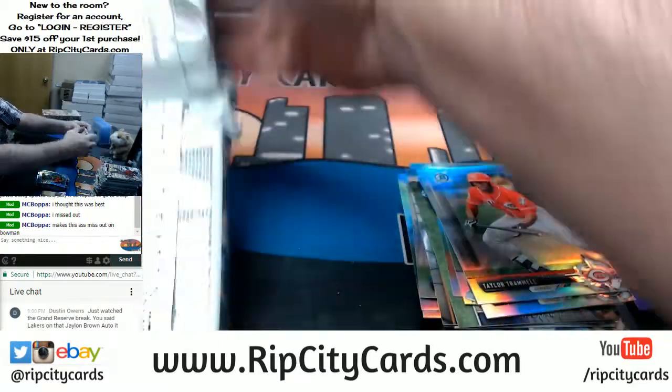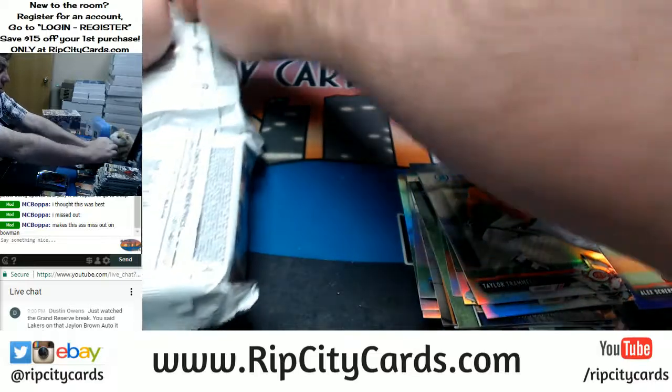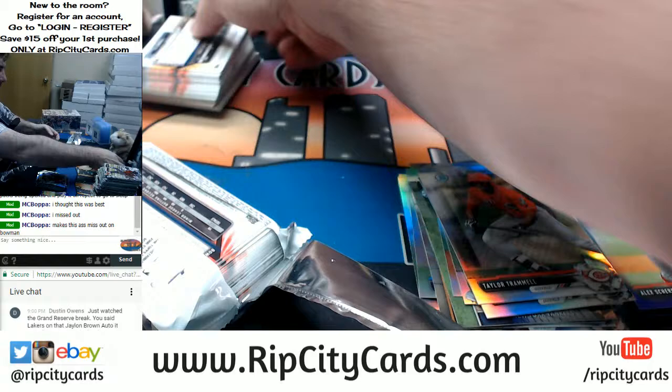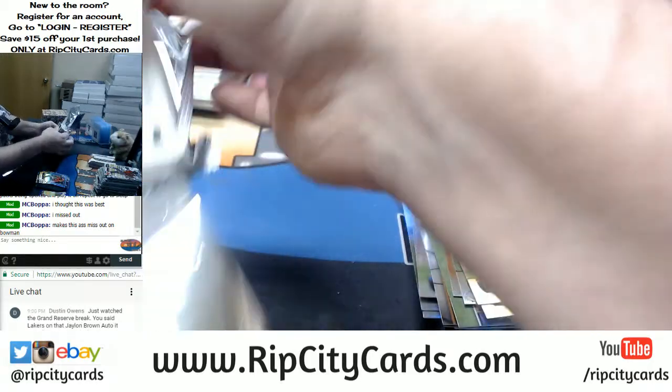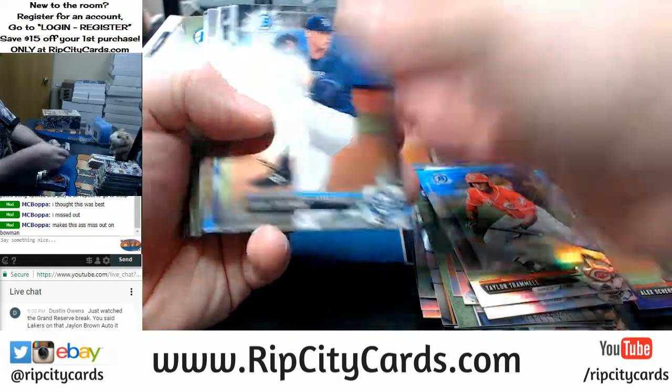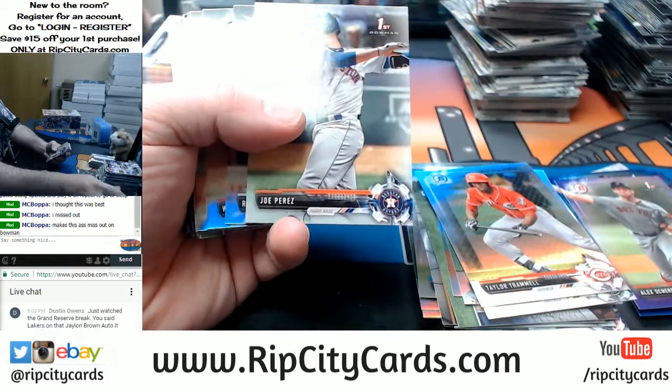More refractors. And let's see if we can do this one cleanly. We can. Good job. Oh, we went the other one this time.